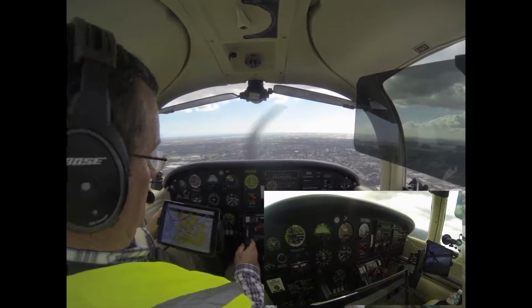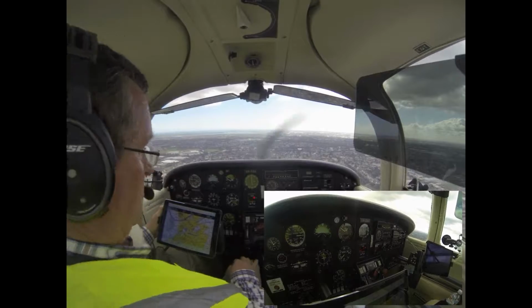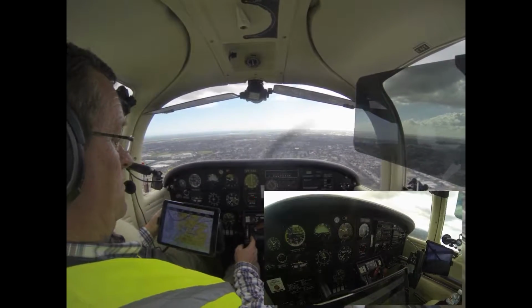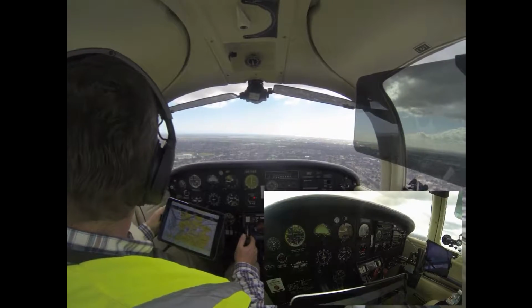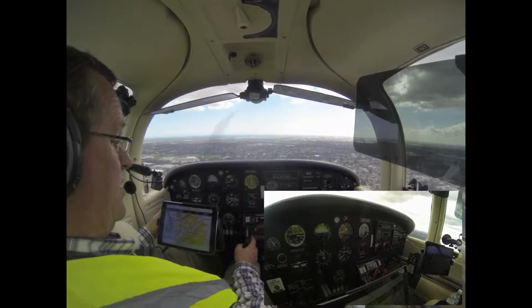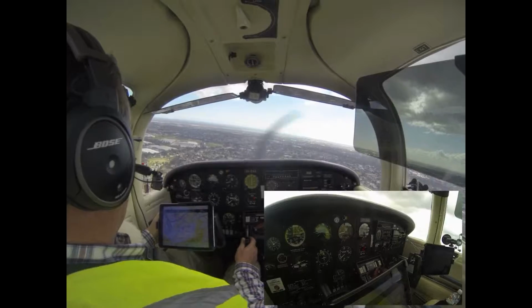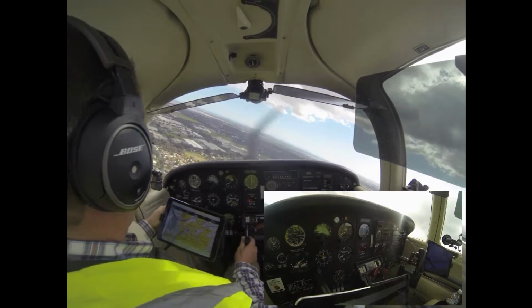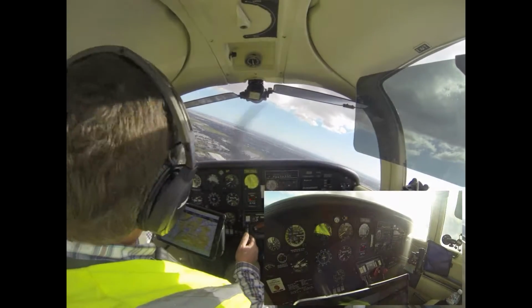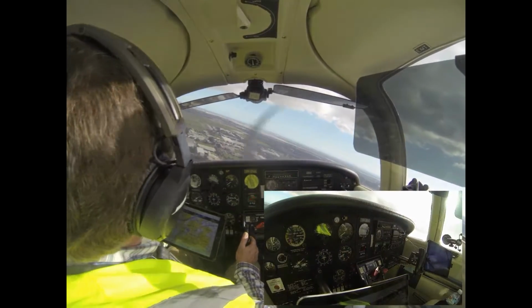Parafield Tower, Cessna 172, Bravo Tango Romeo, 21 left, ready for takeoff. Correction, holding point. Temperatures and pressures are in the green. Ready, 21 left, for second. Tango Romeo, Parafield Tower, hold position. Hold position, Bravo Tango Romeo. Alpha Alpha on my left, clear touch and go. Clear touch and go for Alpha Alpha.